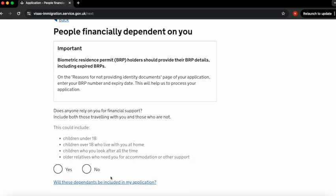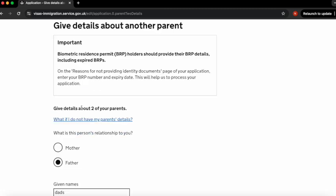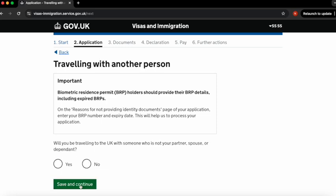Share if you have children and mention any previous relationships if asked. Next, you'll need to fill in additional sections covering parents' details, family in the UK, where you'll stay in the UK, your travel history, any criminal records, or immigration issues.